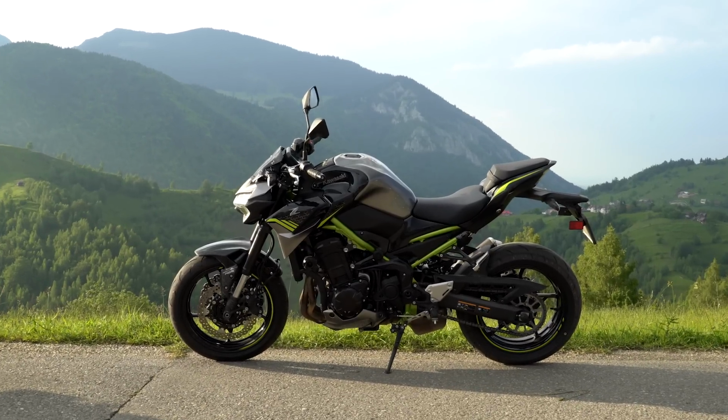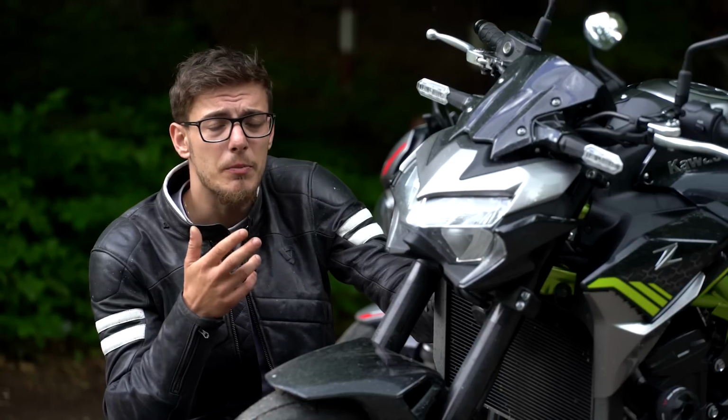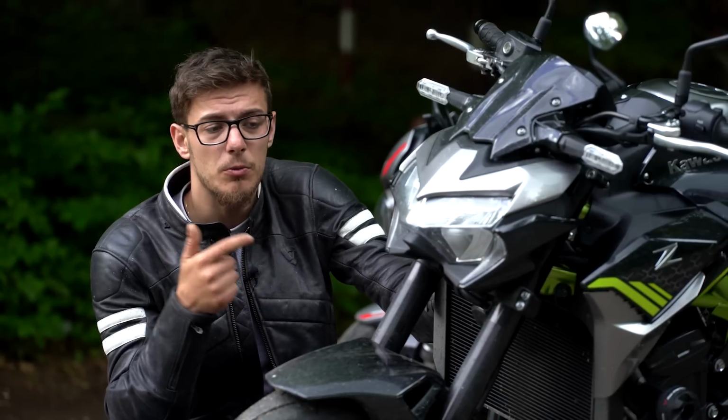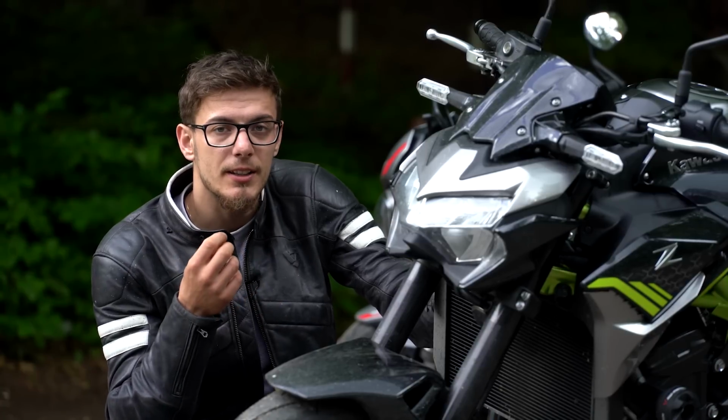On the other hand, something that I don't like about the new Z is that the option list is pretty short. Compared to the other bikes, you don't have a quick shifter to fit, you don't have cruise control, you don't have things that everybody uses right now. So overall, this is something that should change. A quick shifter is on my list. I would put an aftermarket one only to enhance my riding experience.